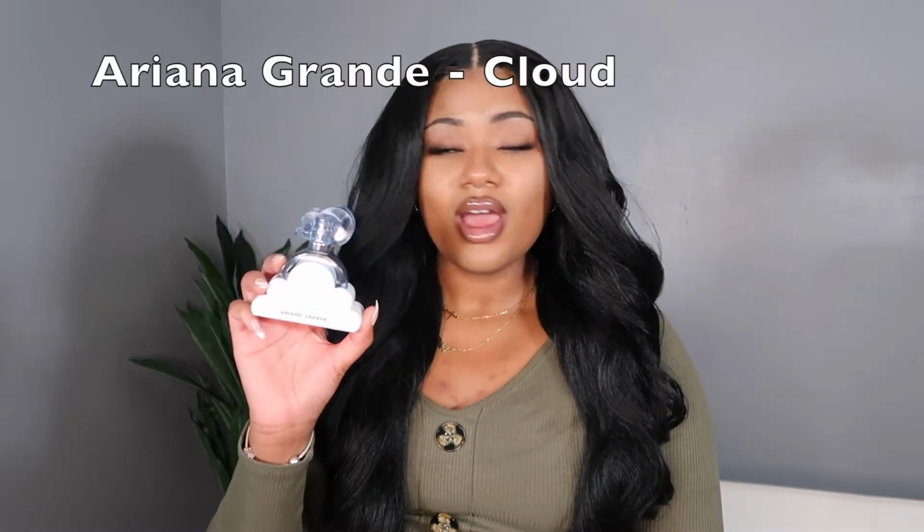All right, so speaking of perfumes, let's talk about the perfumes you can find on Amazon that I love. This I've had, I feel like, for maybe a month or 2 now. I did get mine at Marshall's on sale, but it is also available on Amazon if you don't want to go get it or you don't have a Marshall's near you.